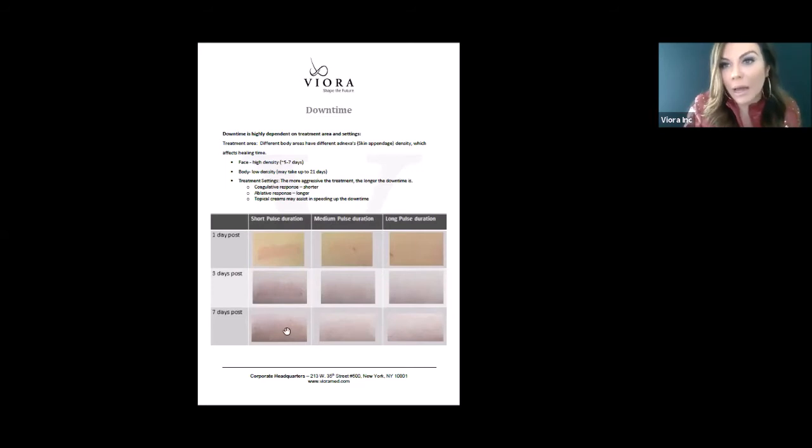This could be on the body; typically on the face that would be gone. Even the face though, it could take up to 10 days. Medium pulse duration, you can just barely see the matrix marks, not nearly as aggressive as your shorter pulse duration, and they're almost all gone within 7 days. If it was on the face, it would probably be gone.